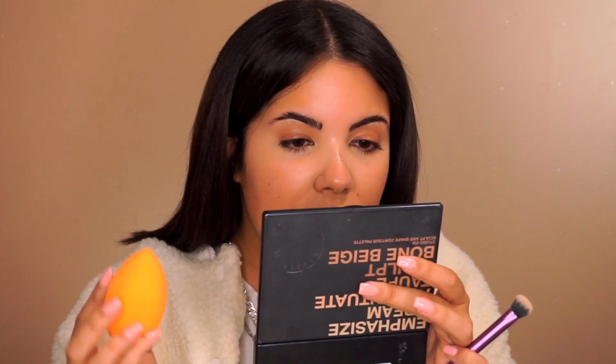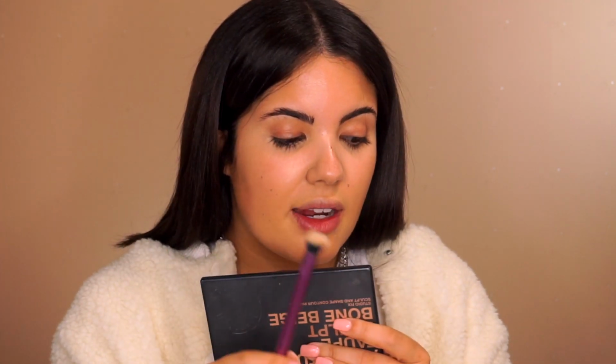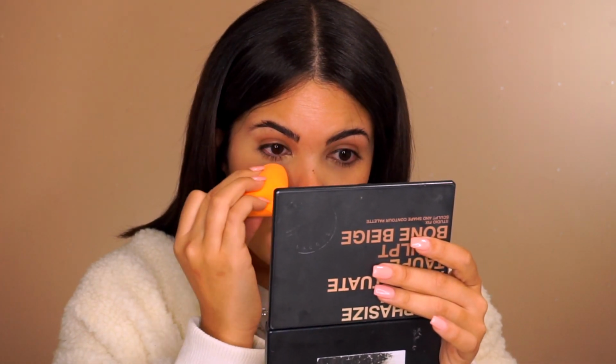So I'm just kind of going over. I actually ended up liking it more with the sponge than I do the brush, which normally I love the brush with the 16-hour concealer, but with this concealer, I actually like the Beauty Blender or the Real Techniques blender better. I don't actually put concealer on my eyes. I kind of like the tone of my eyes, so pretty much what I do is I take a little bit of my bronzer.